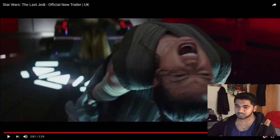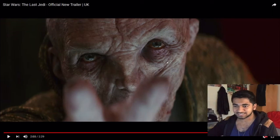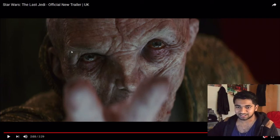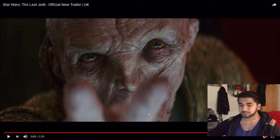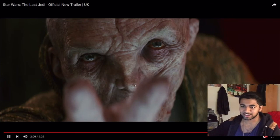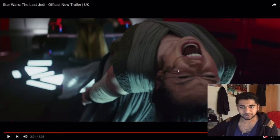And there we get our first proper non-holographic look at Snoke, and he looks amazing. I'm pretty sure it is CGI, but I can't tell, because it looks real enough that it could be prosthetics, because of the detail in it, like the hair, the sweat, the way the light reflects off him, the wrinkles, everything. And he's in his gold robe because he's a pimp, and he's holding Rey in the air in that kind of forced freeze thing where she is screaming in pain.